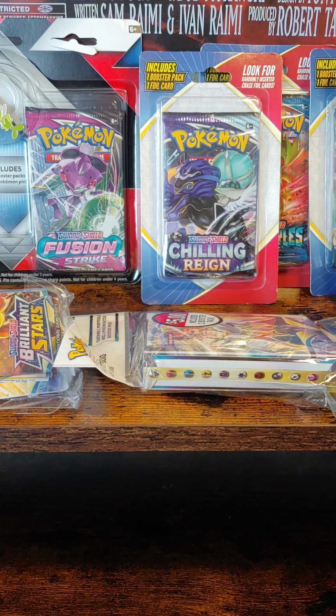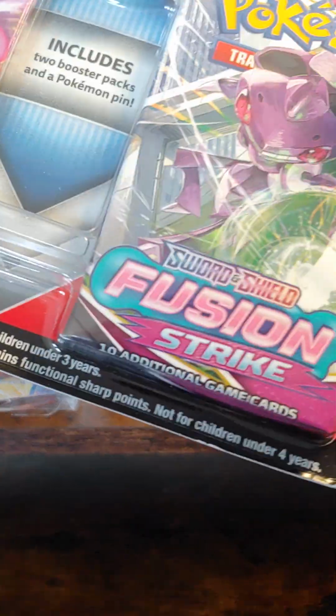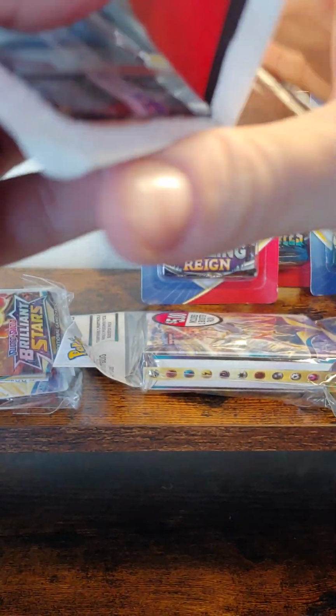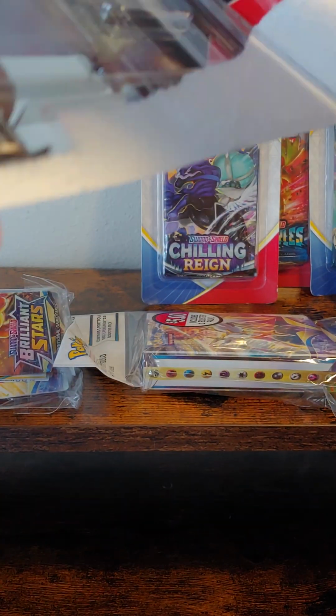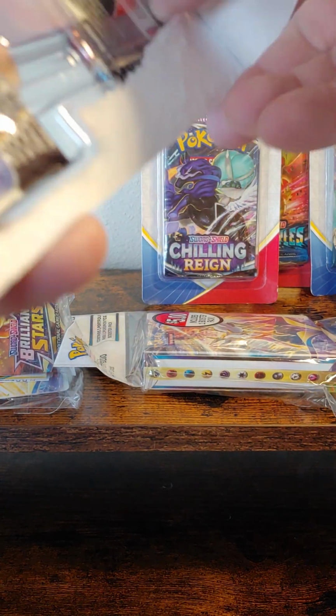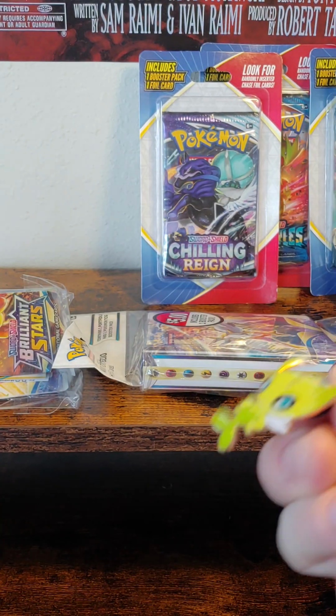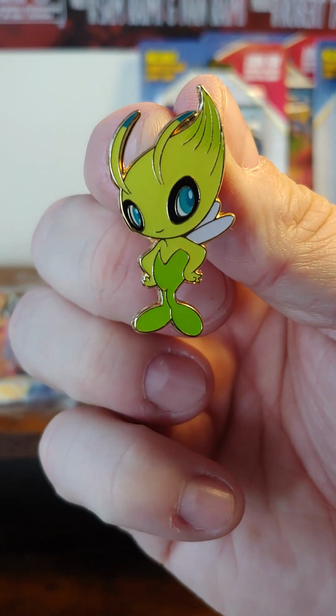Okay, I think next we're gonna open up this guy. This I also got at Target. It was kind of weird because seeing Battle Styles in stores anywhere is always interesting. I feel like I have to take advantage of it, even though I don't think I've ever got a good pull at all out of Battle Styles. And even the top cards are worth like 20-30 bucks, so it's not really a big deal anyway. But it did come with this guy.